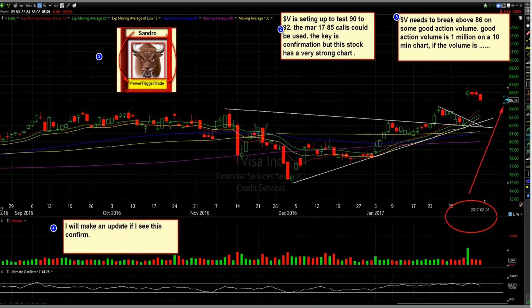This is a great pattern, great time frame alignment, but I think they're just trying to get rid of some of the overbought. This pattern, it's too powerful. There's too many reasons for this not to go higher. Fundamentals are great for the stock. Again, let's wait for confirmation that we can make money with these March 17 options.